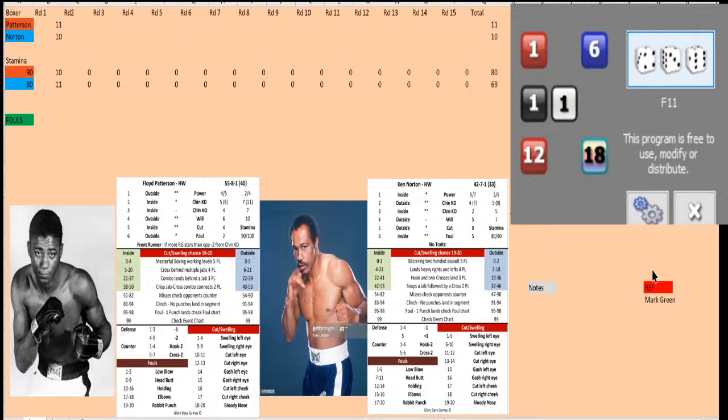1 and 6. 2 on the outside, 2 on the inside. That will be a toe-to-toe from the inside. Ken Norton leading off from the inside. That's an 11 from the inside. He lands heavy lefts and rights. 4 punches landed as Patterson looks to answer back.